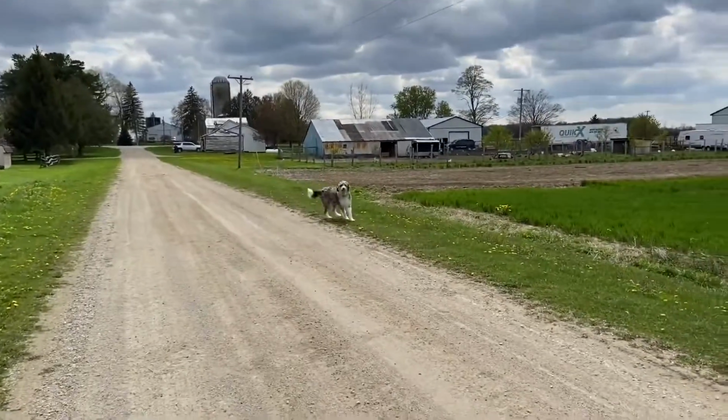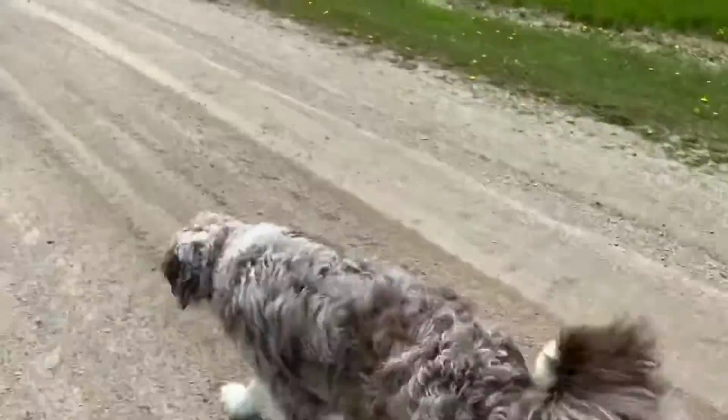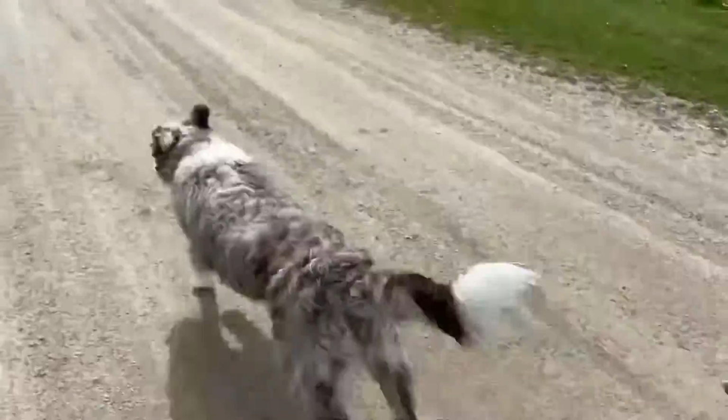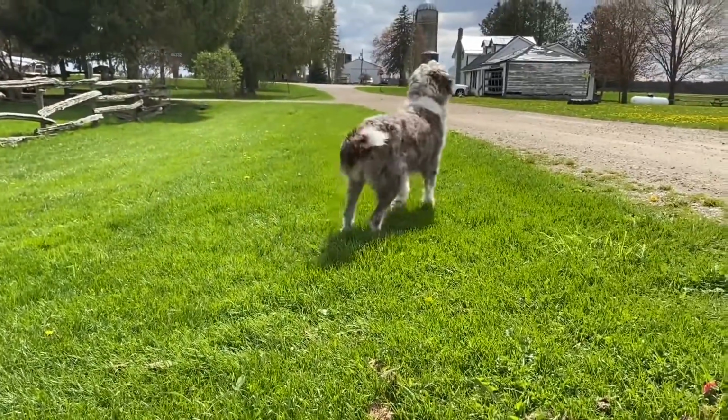The standard size Aussie Doodle is also a good choice for families who want an element of protection when it comes to their dog. Many owners like the feeling of protection and confidence that comes from walking with a larger dog on the other end of the leash.